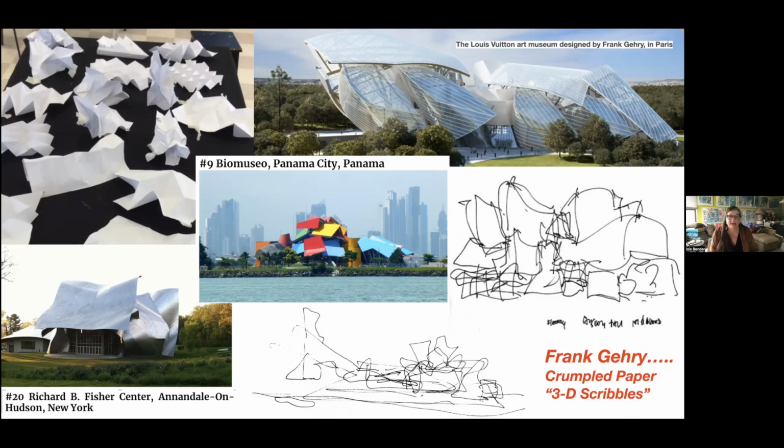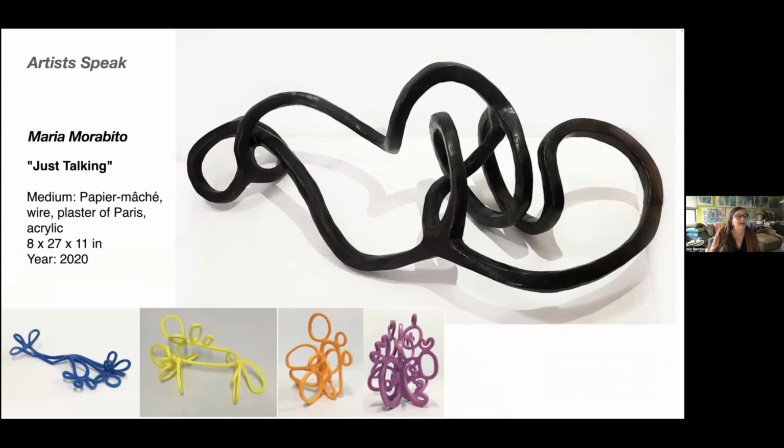As you can see the examples here, the Vuitton building, there was a new building I hadn't even known about, which is the Biomuseo in Panama City. And so this was the great genesis in my mind of how scribbles evolved for me. And I'm going to turn it over to our artists. And I'm going to introduce Maria Morabito, our first artist, who does a scribble and sculpture. Some of her other entries were down at the bottom because it was so unique to see the variety.